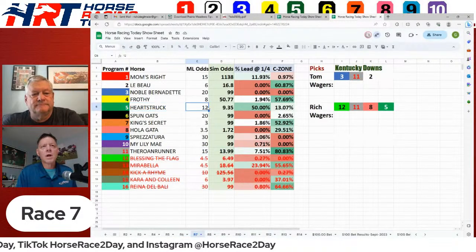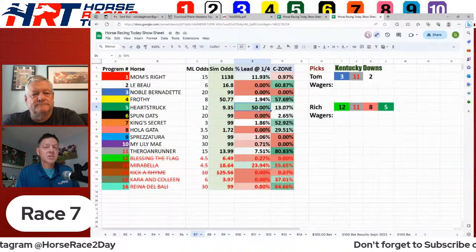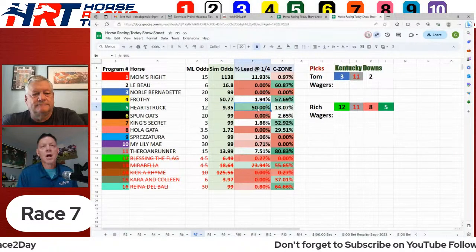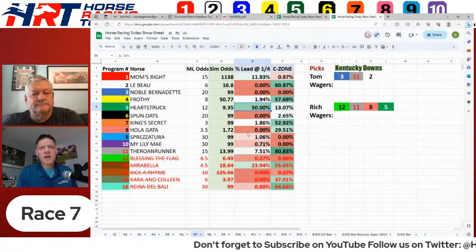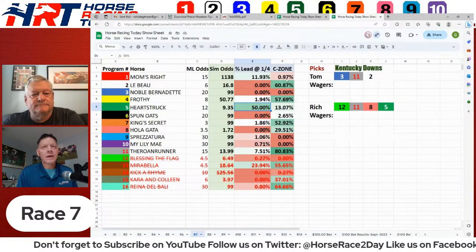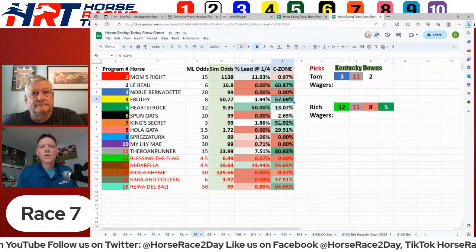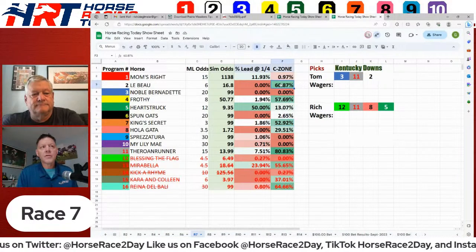Heartstruck, 12-1 morning line, maybe closer to 9-1. Maybe a long shot that you want to play, especially since it has some early speed in here. Heartstruck should be your pace setter at the quarter-mile marker. We'll see if indeed pace can continue to hold on like it did in the opener. As far as the C-zone is concerned, only got a couple over 50%.